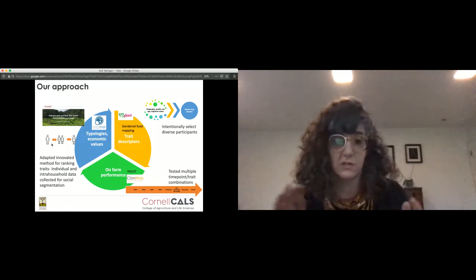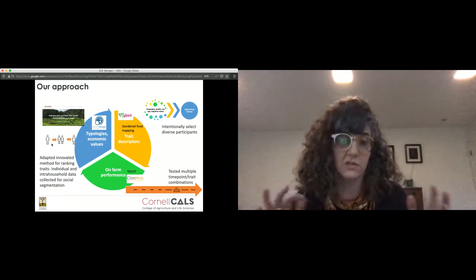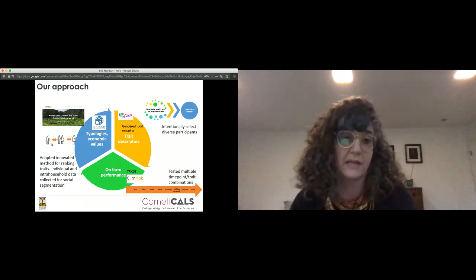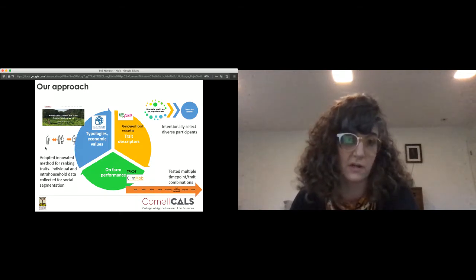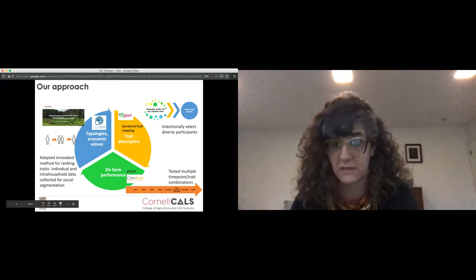So we're actually using it to see how discussions around relative ranking of traits in developing these typologies plays out in an intra-household dialogue. And not going into detail again, but we're kind of innovating on the basic tools to add more layers of information on decision-making and household level poverty and food security status.